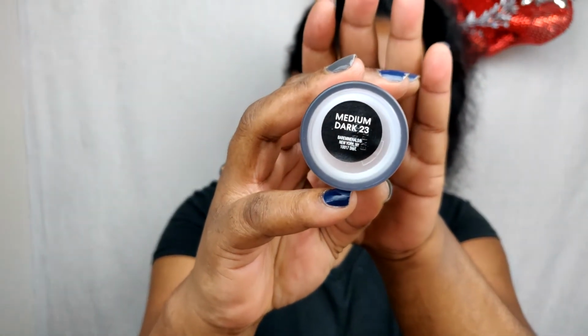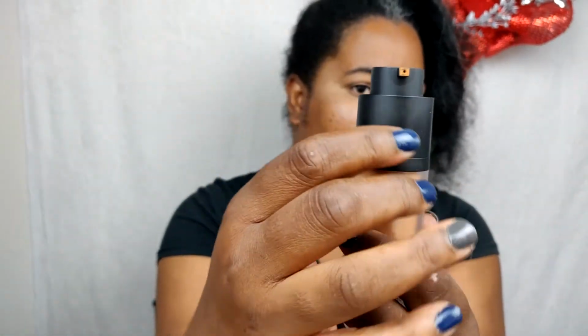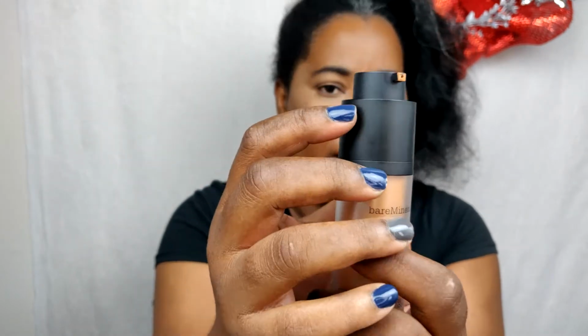The bottle is a frosted glass. Oof, no, it's frosted plastic. It looks like this. Once again, the shade that I got is a medium dark 23. And then it comes with this little thing here. You just pull it off and then you twist the cap up. Like I said, I pumped it already so you can see it right there. And I will pump out a bit and show you what she looks like.